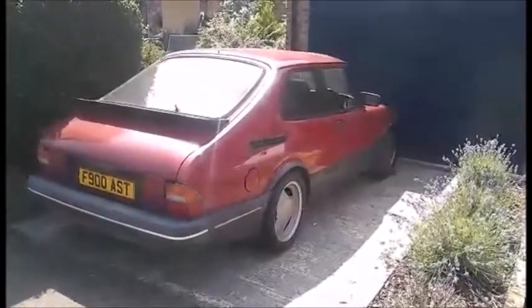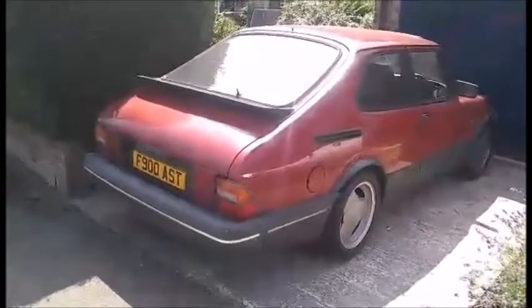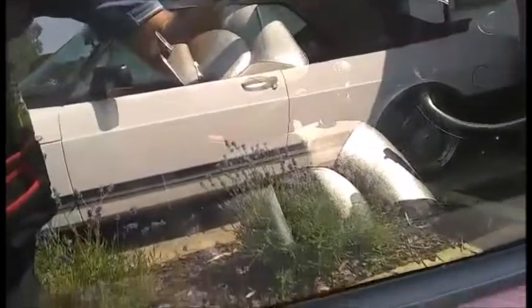Got permission from the owner to take some footage and photos of three Saabs on his driveway. Been sat here for quite a while and look pretty cleanish. Nice and sturdy inside. All clean.